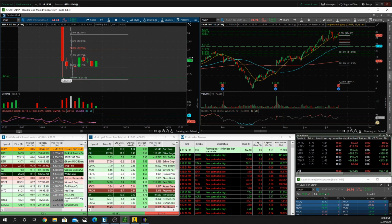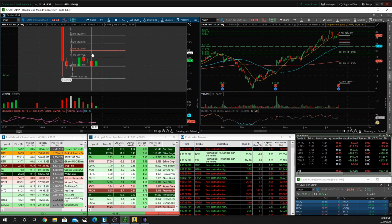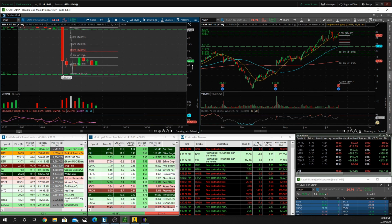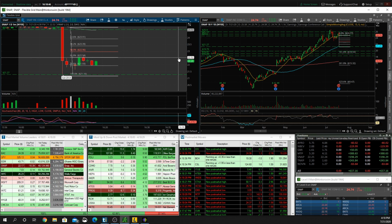So now we're looking for this to break over 61.8, and I'll look to go short 22.96. So pretty much 23. I'll look to go short on Snap. I'll look to cover it back in the 22.5s.